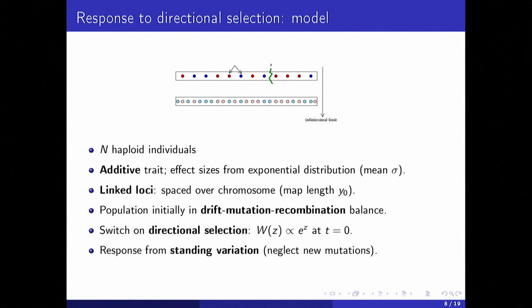So let's imagine that we have a population with n haploid individuals, each of whom expresses some additive trait. The trait is determined by the sum of effects of various loci on the genome. Each locus can have two alternative alleles, at least in our model, and the effect sizes of the alternative alleles are drawn from some distribution with some mean. The loci are linked, that is, they are spaced over a chromosome of some map length. I'm only going to consider a single chromosome for simplicity.